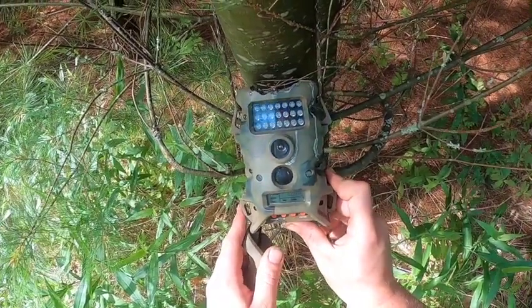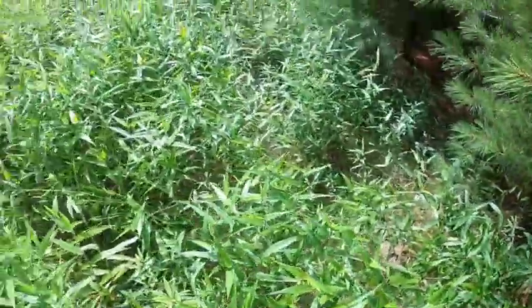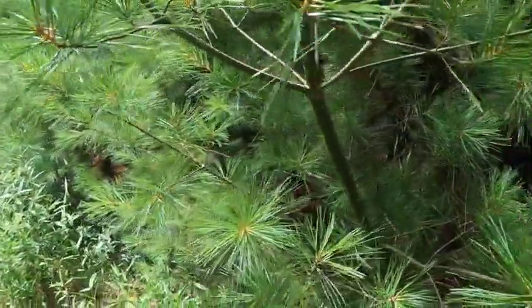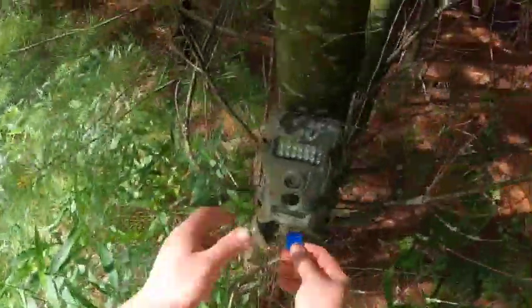Oh, it's full. That's interesting. I mean, it's only 4 gigs, but definitely didn't expect it to be full. We'll throw an 8 gig in there.